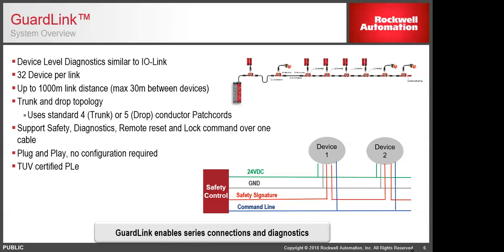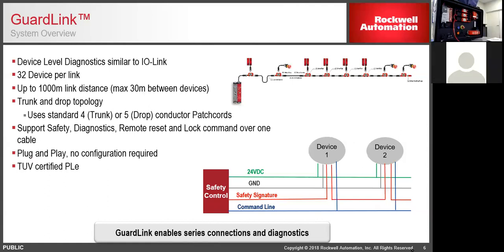So here I have the architecture in my demo box. As you can see, there are different parts of a GuardLink system, and I'll go into detail on that. One of the parts is your master, which is just like your safety relay. So this is a GuardLink master, right over here. And the other is the smart tap, which has one input and two outputs. It allows you to connect everything in series, and then you can connect all the devices to that smart tap.